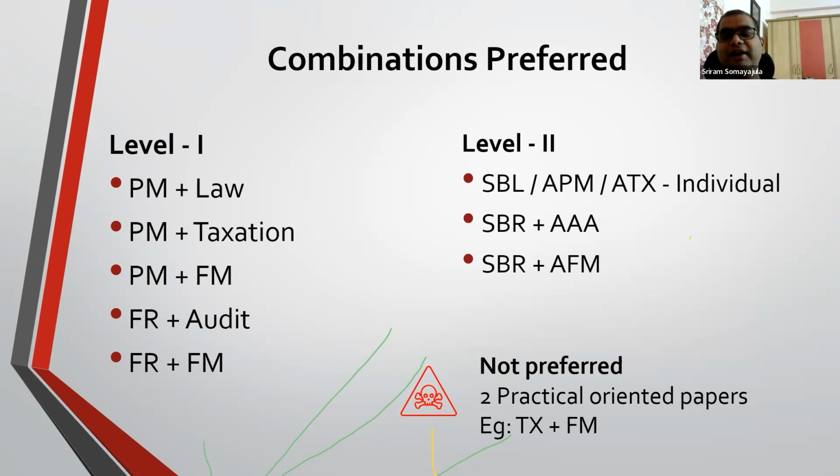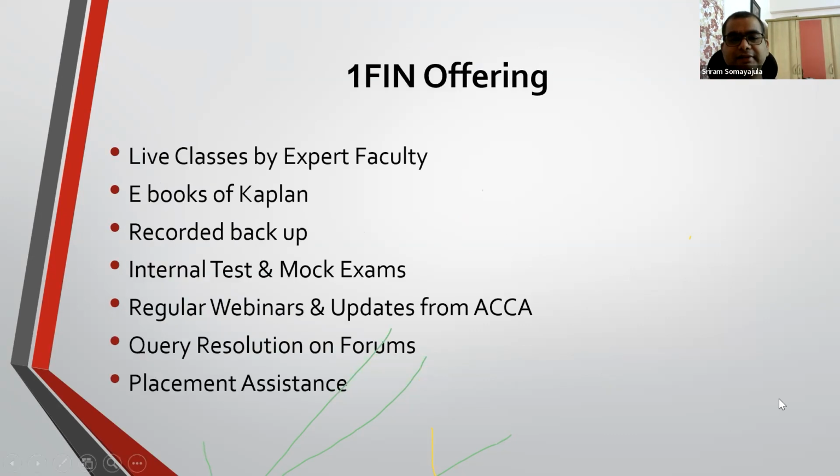In level 3 you have SBL, which is Strategic Business Leader, or Advanced Performance Management, or Advanced Taxation. You write all of them individually. However, you can write SBR plus AAA, which is Strategic Business Reporting plus Advanced Audit, or Strategic Business Reporting plus Advanced Financial Management together. What is not preferred is two practical subjects, like tax plus FM or something like that. Okay, let's move to the next slide.